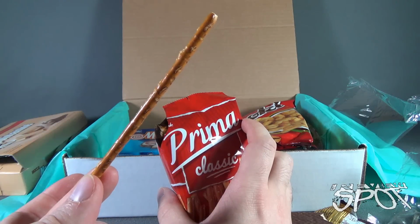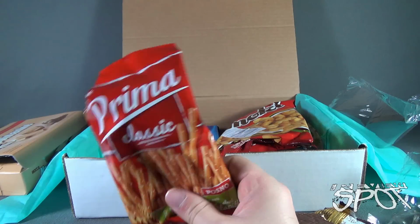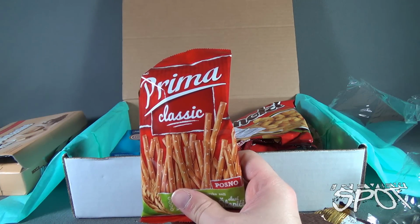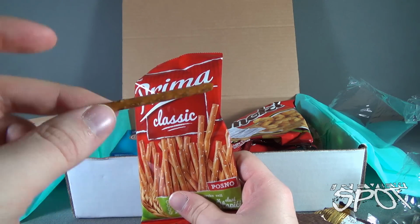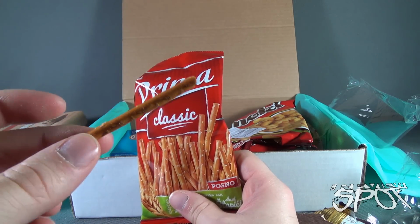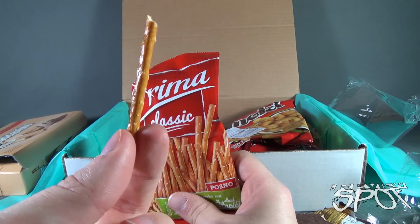Pretzel sticks from Prima. It doesn't seem to have as much the strong pretzel flavor that I'm used to having when I eat pretzels. It's a little more subtle. Salt's also a little more subtle. That's a good pretzel though. That is a solid pretzel.